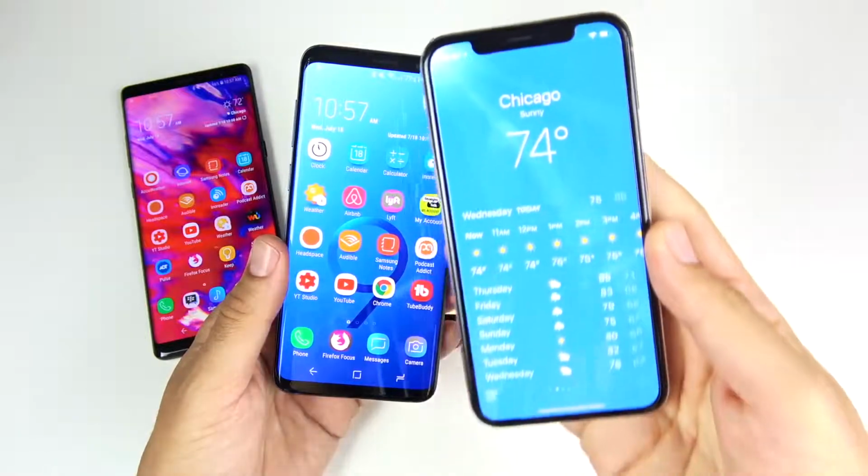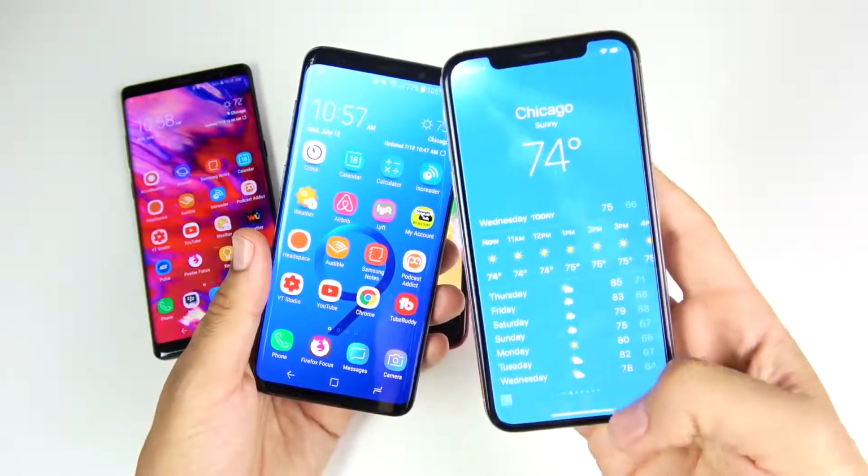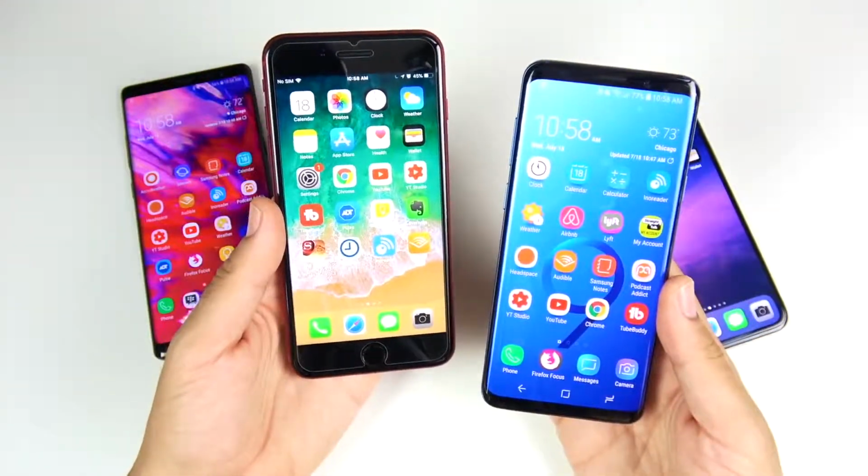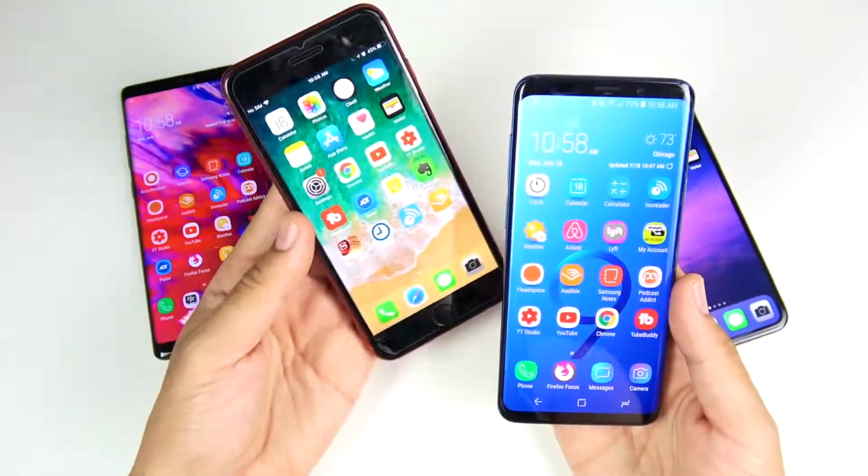But it doesn't make the iPhone 10 not worthy of a purchase. It's still definitely worthy of a purchase. Why do you think I purchased it right here? So that's it. That's part 1 of this series. This is a 3-part series. Next up, we're going to discuss software.